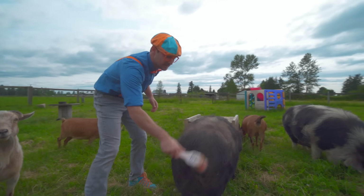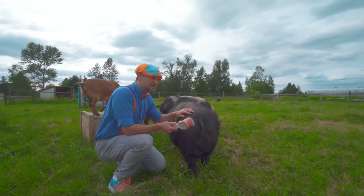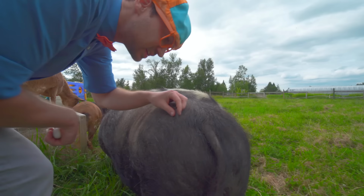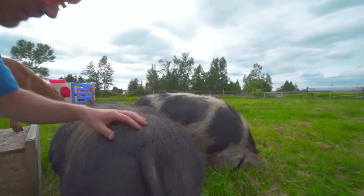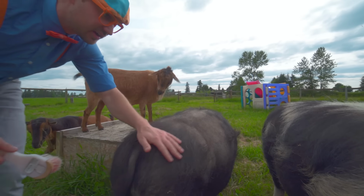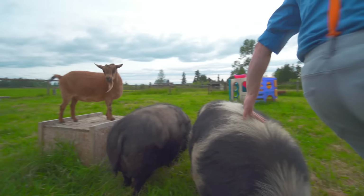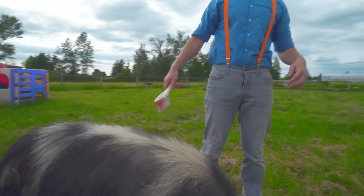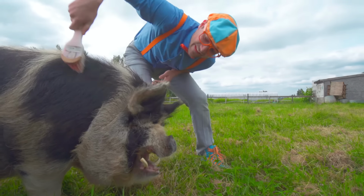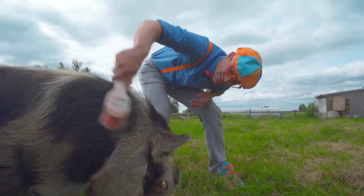Here you go. Let's get you right there. Come check out this pig's hair. Whoa, it's really coarse and really thick. Wow. It's really thick. Oh, hello. Hey, pig. There you go. Oh, yeah, does that feel good? Oh, I bet. There you go.